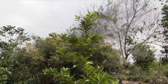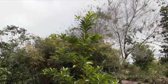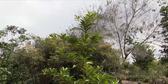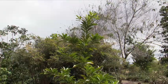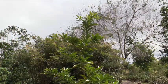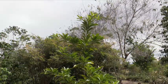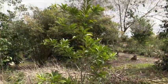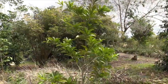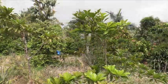Here is one of my better Chico Sapote trees. It's actually doing pretty well. I've fed it some lately. It's not bad. They are slow. I mean, this is a tree that could take 20-25 years to actually make a crop of fruit. But there it is, and it looks healthy. I have work to do. I got a pile of coffee right over there behind it that needs to get chipped, put down with chicken manure and some lime around the base of the tree to keep it a little happier.